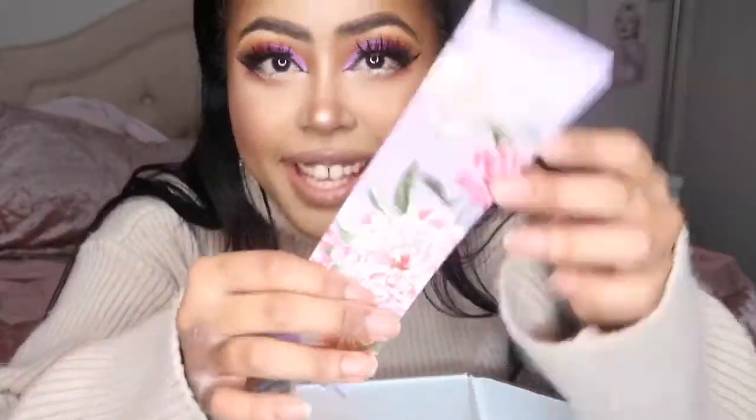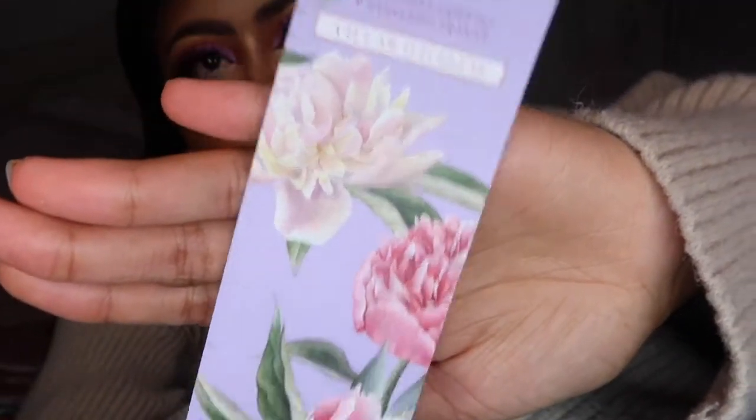in the intro, I will leave a link to her channel down below. She does have a stationery line. This is from her stationery line, and I believe this is a bookmark. Now, I don't know what the print is called, but it looks like this. So pretty. Like, I love it. So that's the first thing I see.